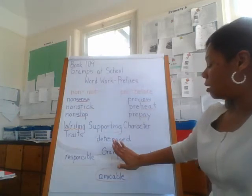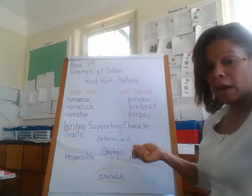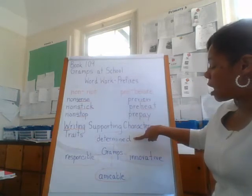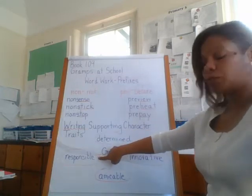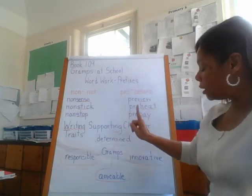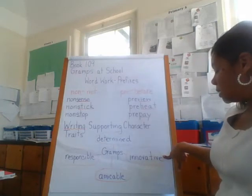So, I have 4 words here that describe Gramps. These are my words, these are the character traits that I think describe Gramps. I believe that he is determined. I believe that he is responsible. I believe that he is amicable. And I believe that he is innovative.